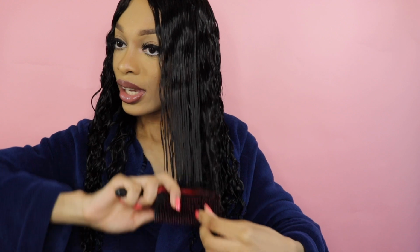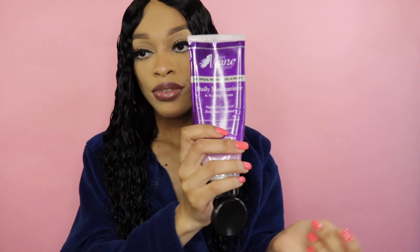Look at those curls. This hair is lit. I like to go back in with this stuff and only take a little tiny bit, like that much, literally that much. A little goes a long way, just remember that. And I put it towards the ends of my hair and I kind of just go over it again with the brush.